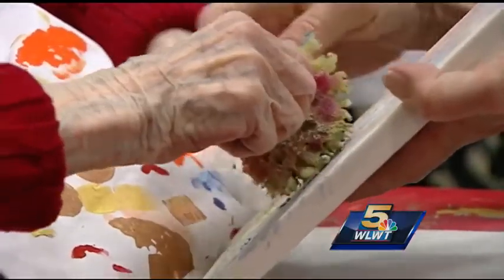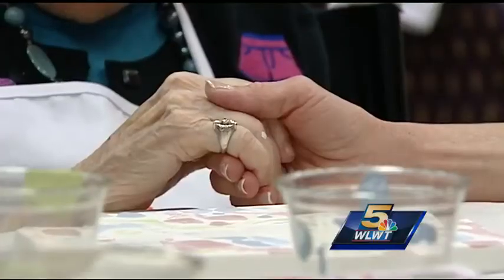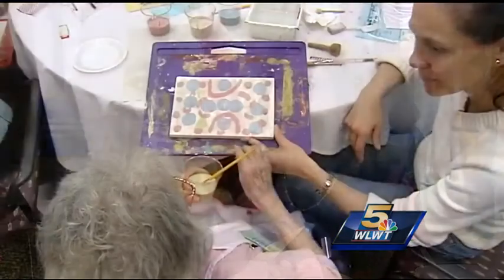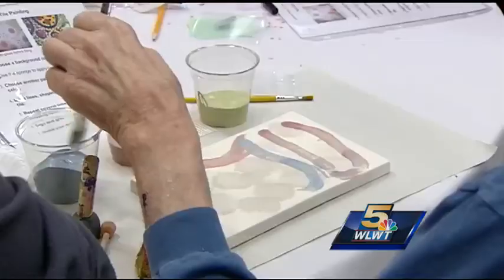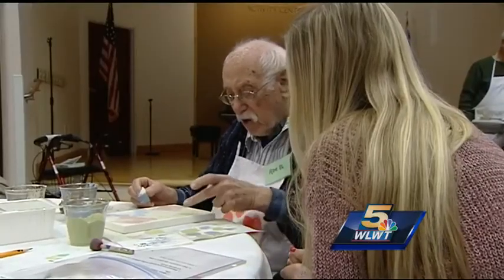Right in the center, can you see that? She now is taking OMA worldwide. We love to be together, and it's one thing that she's still able to do, and we can interact together and express herself. Helping families connect, friendships form, and for those facing dementia, an outlet to express themselves.